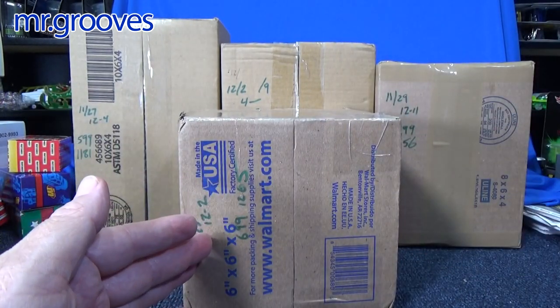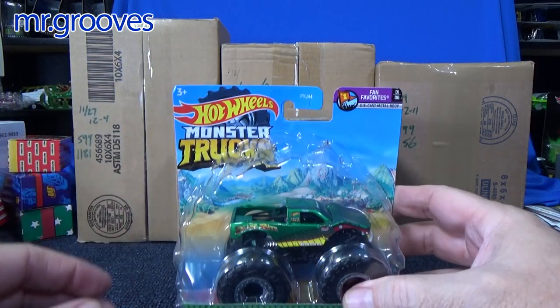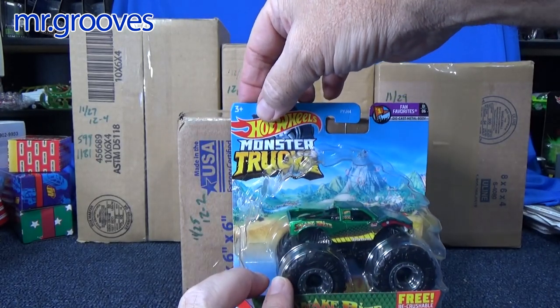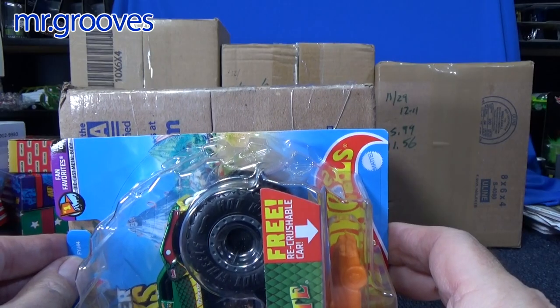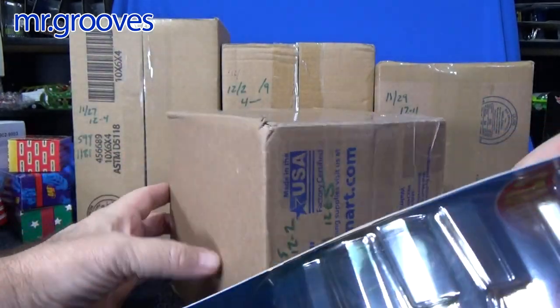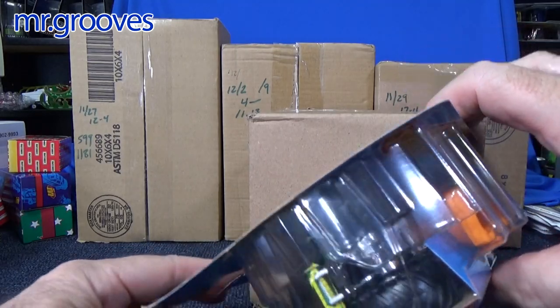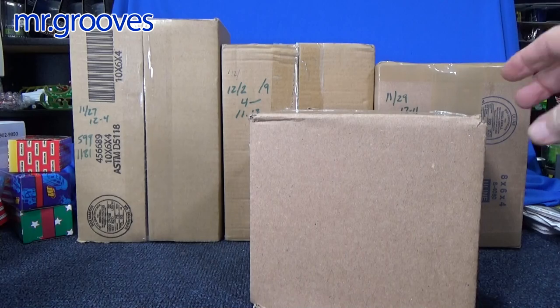Now all of these are supposed to be in pretty good packages. So here is the Hot Wheels Monster Trucks. Look, it's taller than the box on this side, and then on this side, it's taller than this side. They must have it in here at an angle or something, but even so, I have no idea what's going to go on here.